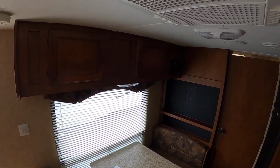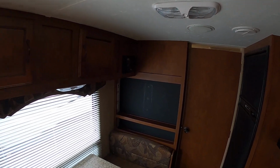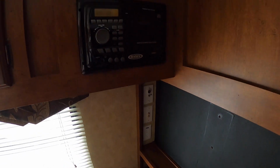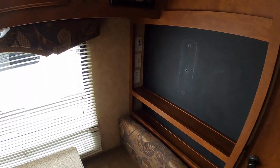Booth dinette area, does have a rooftop AC. Place to mount a television over here, all the good hookups. Stereo setting there in the corner.